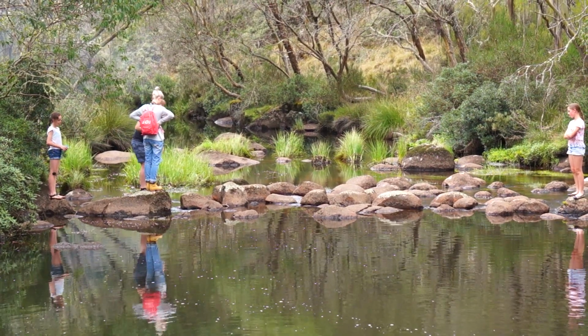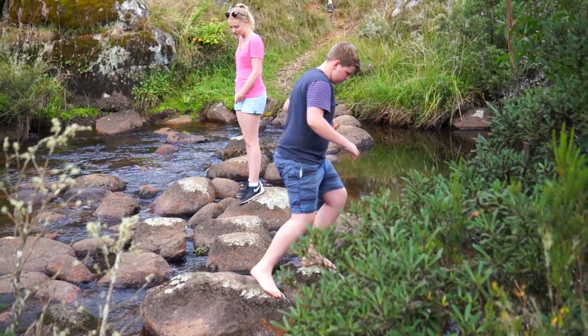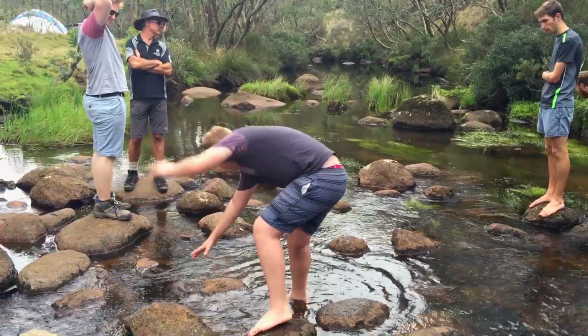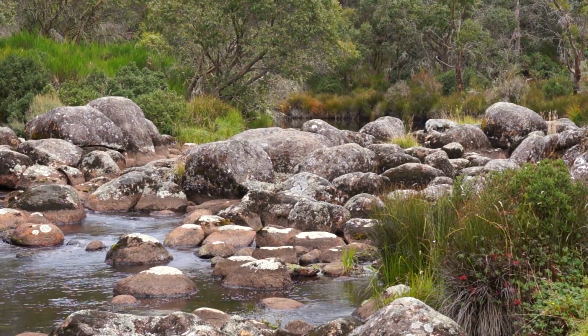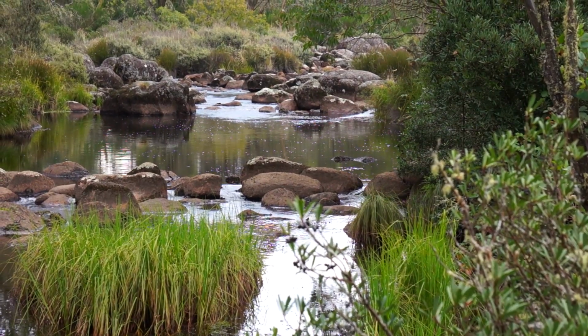Down at Junction Pools itself, we discovered the water to be extremely cold, despite the warm temperature of the day. It's easy to forget that Barrington Tops has an elevation of over 1,500 metres in places, and therefore can get very cold, especially in the winter when snow covers much of the higher sections.